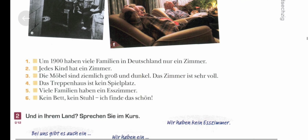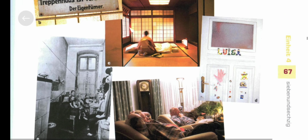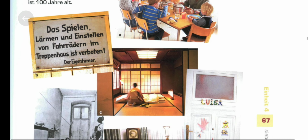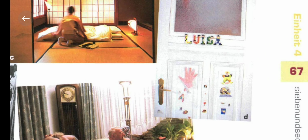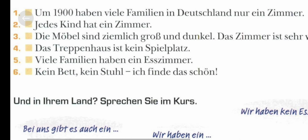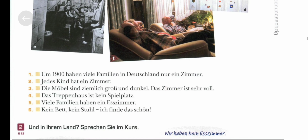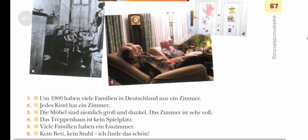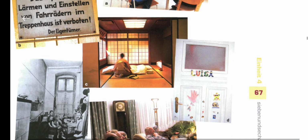Okay, going again. Jedes Kind hat ein Zimmer. Every child has now a room. This one goes, I guess, with D1, because you can see some kind of stuff related to children. Next is: Die Möbel sind ziemlich groß und dunkel. Das Zimmer ist sehr voll. The furniture is big and dark. The room is full. So this goes with the picture F.